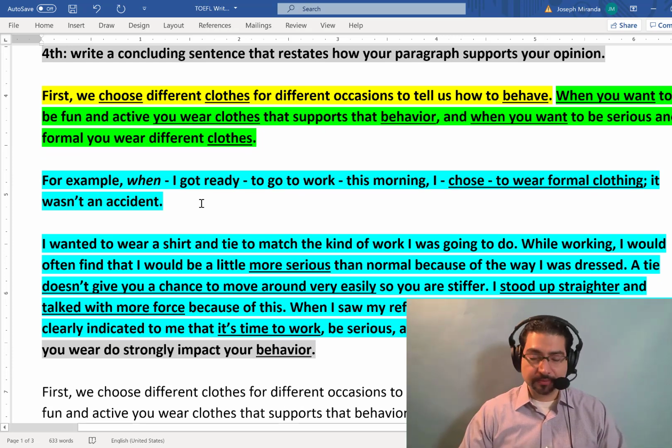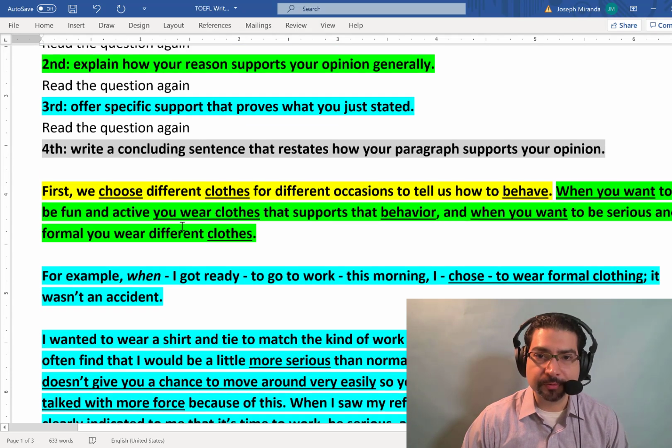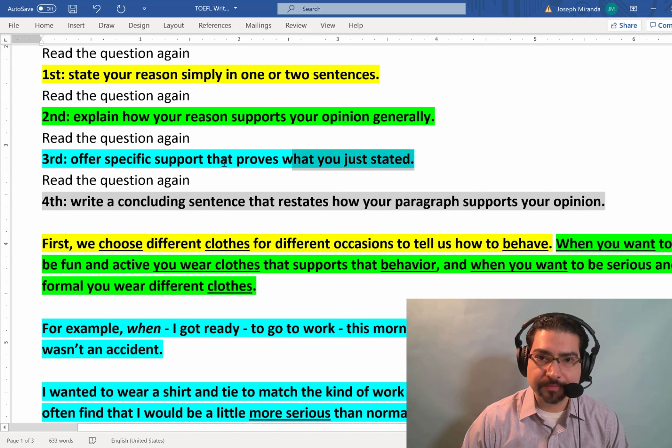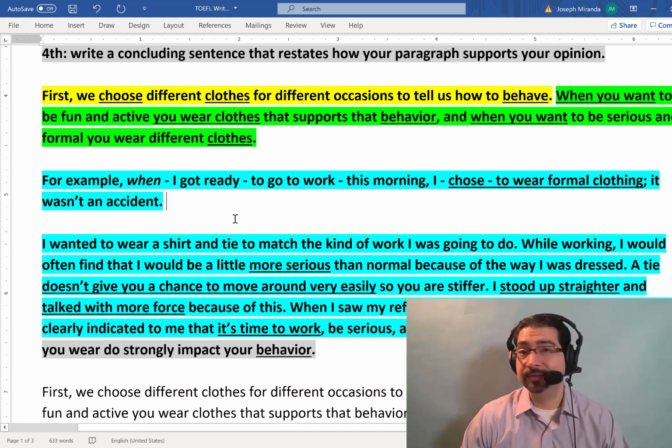Taking a deep breath, right? You know what you're writing, you're thinking in little pieces, checking the grammar. The second thing you're doing is remembering the step, right? And the third thing you're doing is remembering your need to be connected with the question.